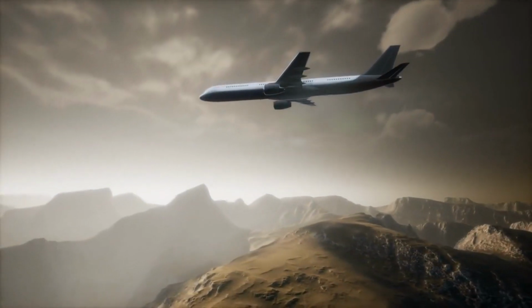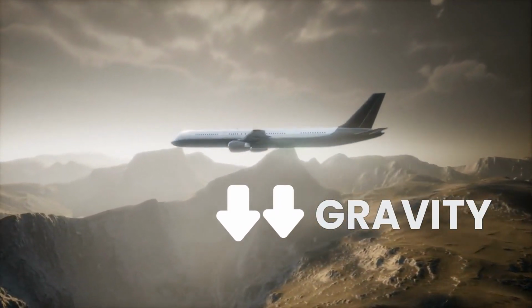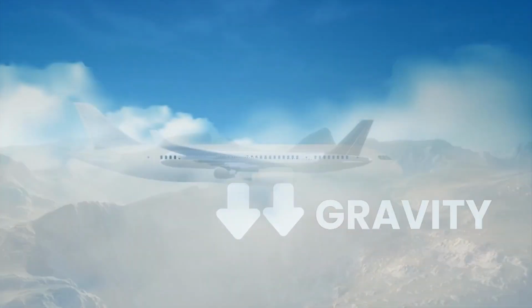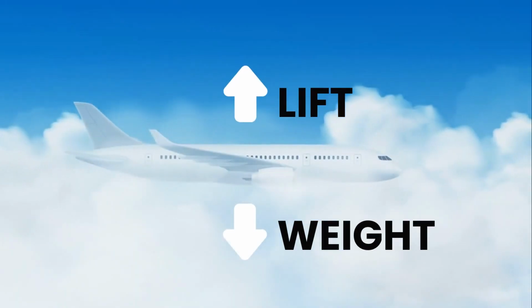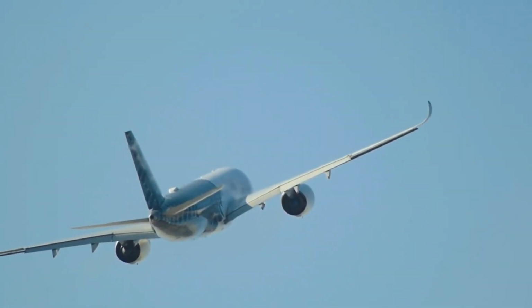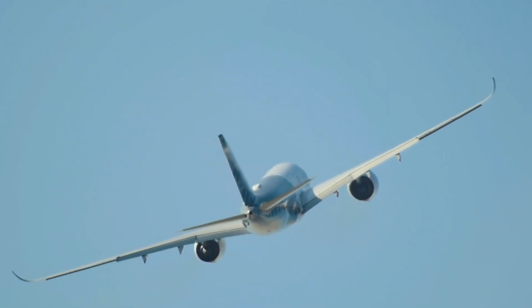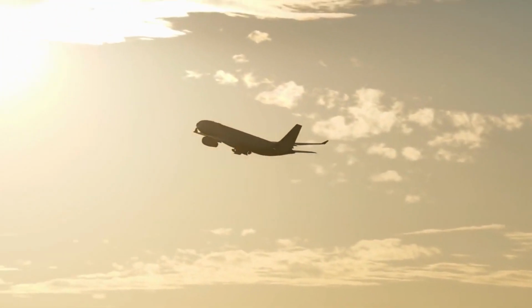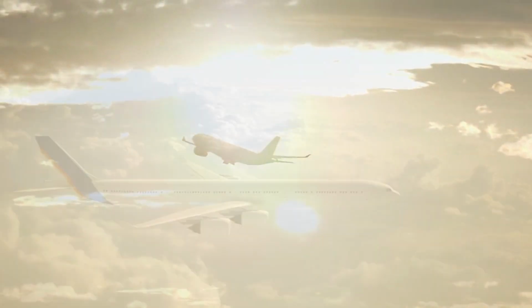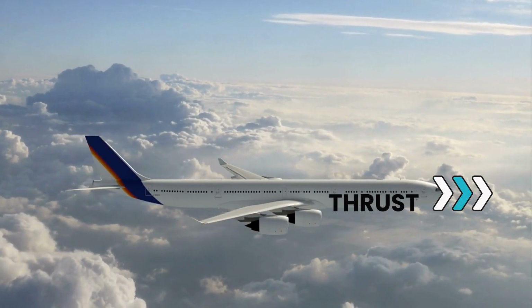But here's the challenge. The plane's weight, thanks to gravity, is constantly trying to pull it back down to Earth. In order to stay in the sky, the airplane's lift must be greater than or equal to its weight. This is why planes need huge wings and lots of speed to generate enough lift to fight gravity and stay up. Now, while lift is essential to keep an airplane in the air, it's not enough on its own. To move through the sky, the airplane also needs a second critical force, thrust.